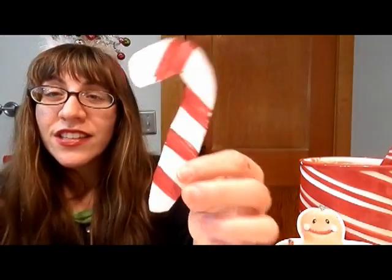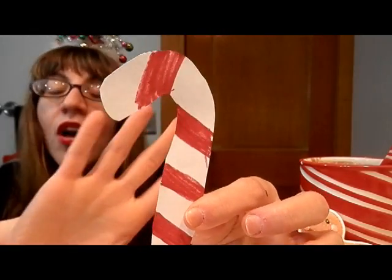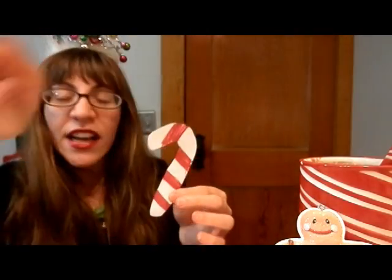Speaking of candy canes, you can have them do candy canes. Now, this was one that was done as an example for the kids. But cut them out, give them some red paint, let them go. Again, we're talking simple, not a lot of time going into this kind of stuff.